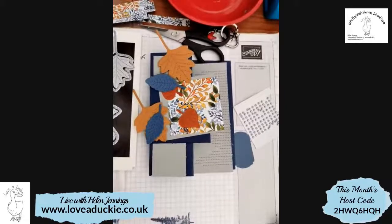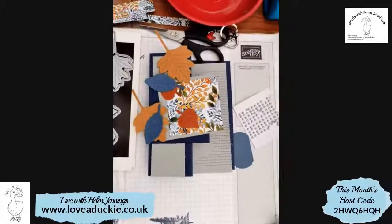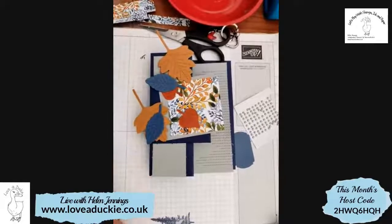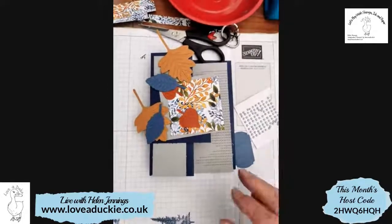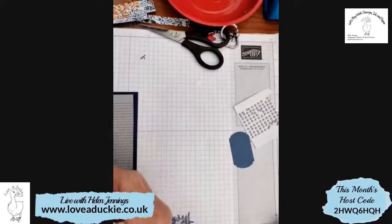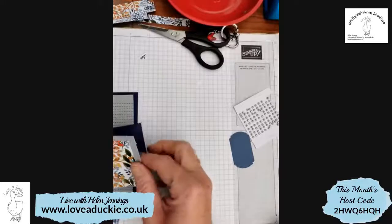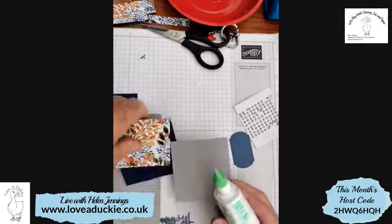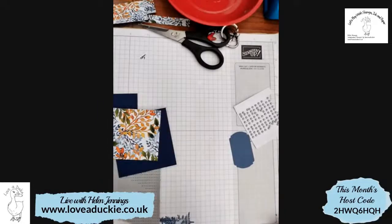But that's really lovely because it means that you get to be challenged alongside people from other parts of the world where they might have different styles. There are definitely different styles in different parts of the world as to what sort of cards. Obviously every individual has a different style, but you do find that there are different styles around the world as well.